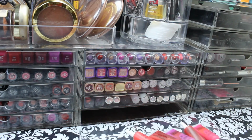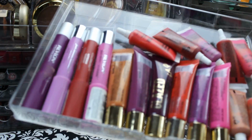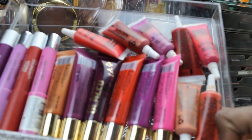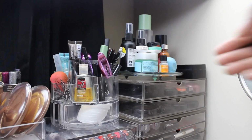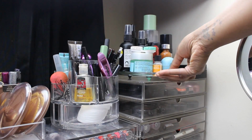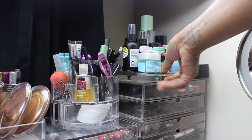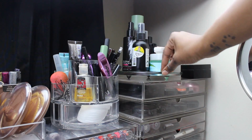And then in this last drawer, I have my Revlon matte bombs and Just Bitten bombs, and then some LA Girl lip paints, and then my OCC lip tars. Top of this last drawer, this is where I store a lot of my everyday products. So I just have them sitting on this candle holder, just glass tray that I found at the Dollar Tree.